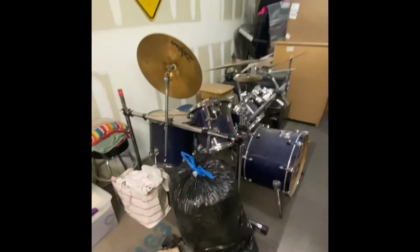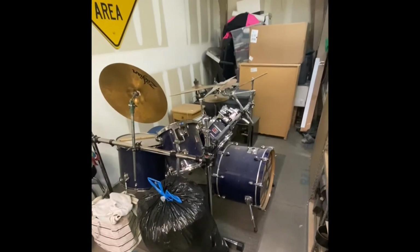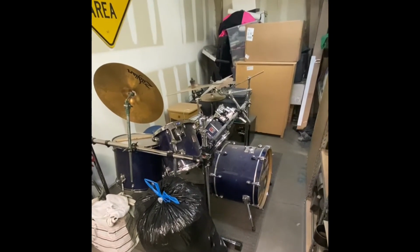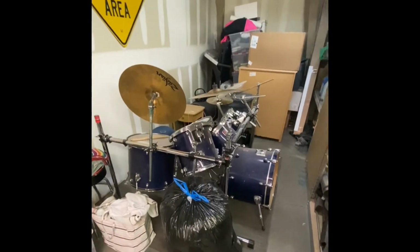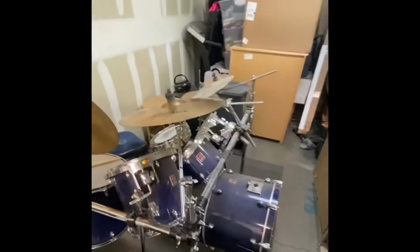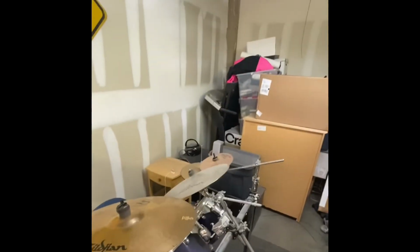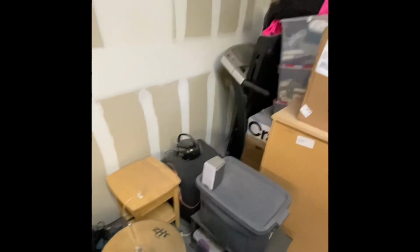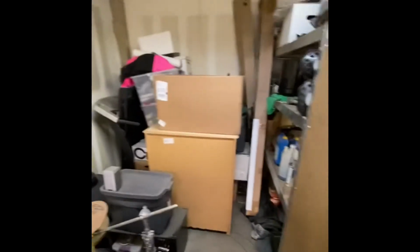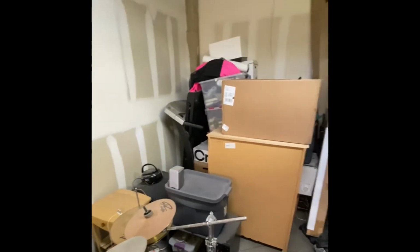And then my drum set. So this thing is awesome. I've had this forever. Still love playing it, but I'm considering getting an electric kit. And then actually what I plan to do is pack this one back up, put it back in these bags that I've got for it, and then basically stack it all up out of the way. Over here in the corner, we got some household stuff that we just store down here.